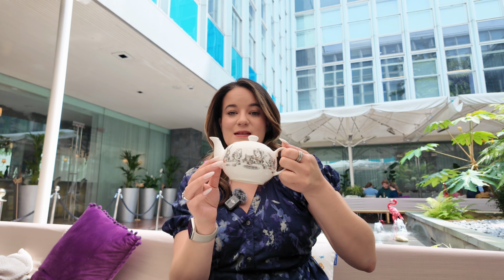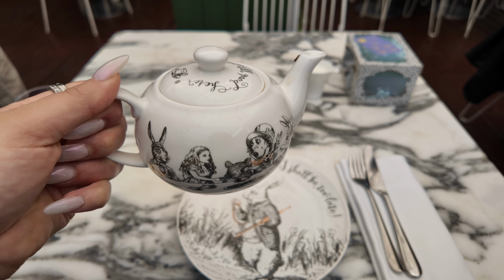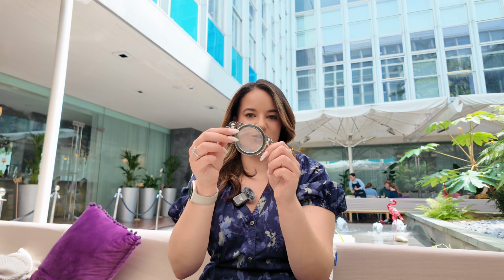Tea has arrived. It came out fairly quickly, which is great. And the teapot, of course, matches the teacup and all of the other crockery, which I just love. I love details like this. Like I said, I just feel like it's what makes this sort of experience really, really special. One thing I will say as I'm pouring my tea, and I've obviously got a tea strainer here as well, which is great, so you don't get any bits in your tea.